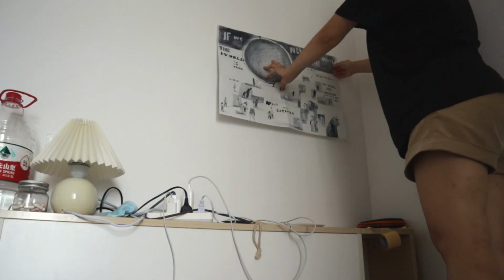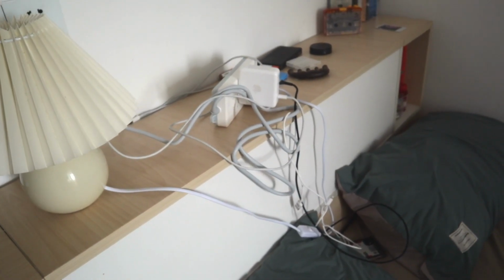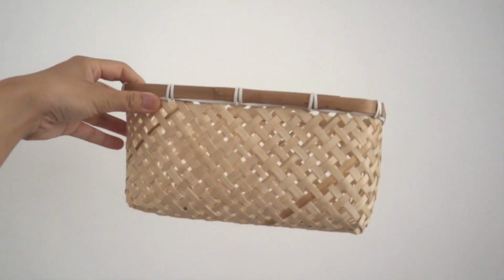To fill up the white wall, I hung up a poster that Dave found at an art market. After moving in for a while, we found ourselves constantly entangled in cables because we have half a dozen different chargers hanging from the headboard/nightstand. So I found this rattan basket and managed to stuff all the cables inside.